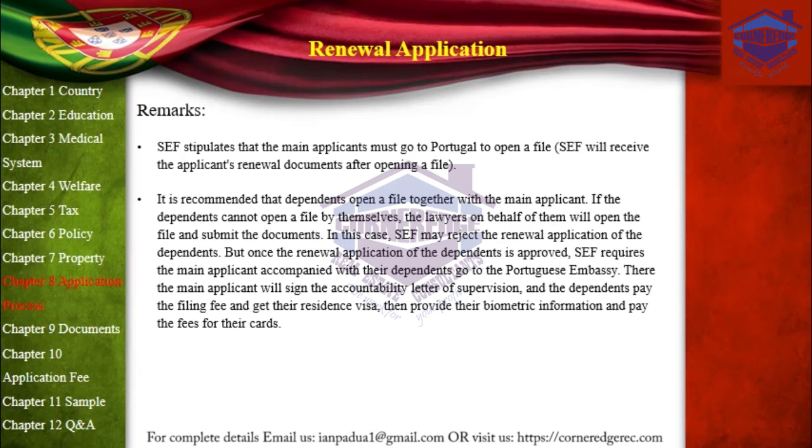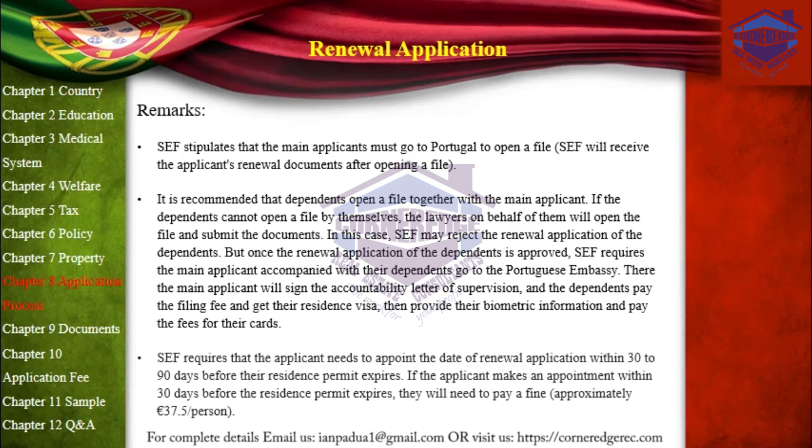SEF requires that the applicant needs to appoint the date of renewal application within 30 to 90 days before their residence permit expires. If the applicant makes an appointment within 30 days before the residence permit expires, they will need to pay a fine, approximately 37.5 euros per person.